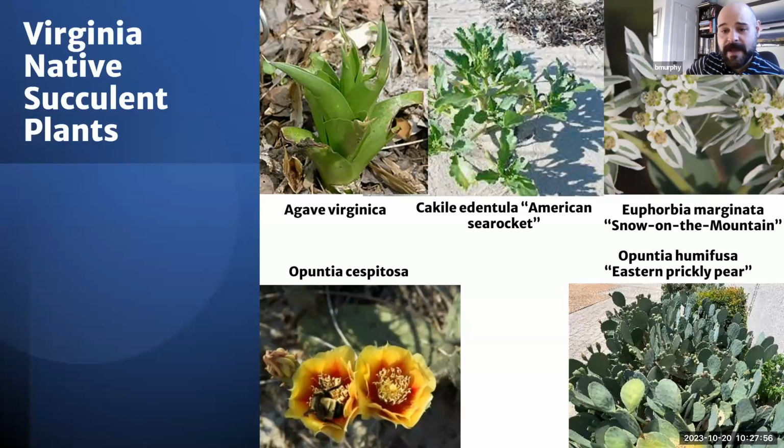American sea rocket is found on the east coast of the US and up into Canada. In fact, it grows on the dunes of coastal beaches as well as on the shorelines of freshwater lakes. It likes sandy, well-draining soil, and I've definitely seen this plant out in Rehoboth Beach a few times. Euphorbia marginata, or the snow on the mountain, can be found throughout much of the eastern parts of the United States into Canada, as well as in China, where it has been introduced as a non-native naturalized plant.